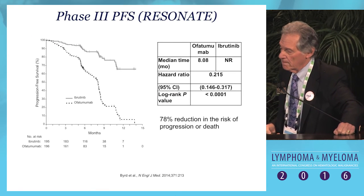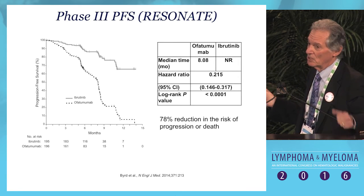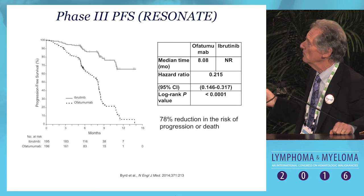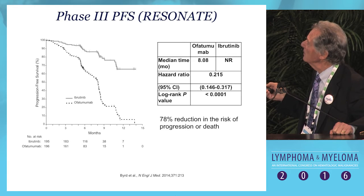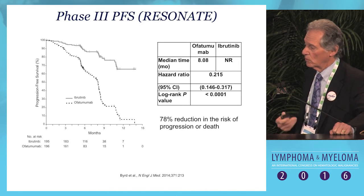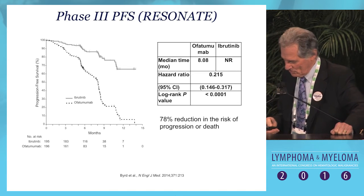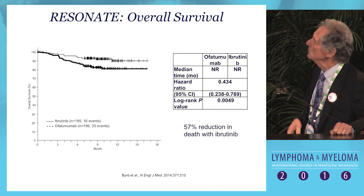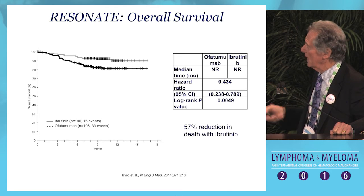Now, the RESONATE trial compared ibrutinib with ofatumumab, and you can see that this curve with the ibrutinib is similar to the BR ibrutinib I showed you on the previous curve, and ofatumumab, which pretty much nobody uses, it's like the chlorambucil for relapse patients. You had a hazard ratio here, again, of 0.2, highly significant progression-free survival. So again, non-chemotherapy, I was about to say trumps chemotherapy, and I probably shouldn't say that, in this study. And the overall survival, again, highly significant in the RESONATE study, favoring non-chemotherapy, in this case, versus an antibody.